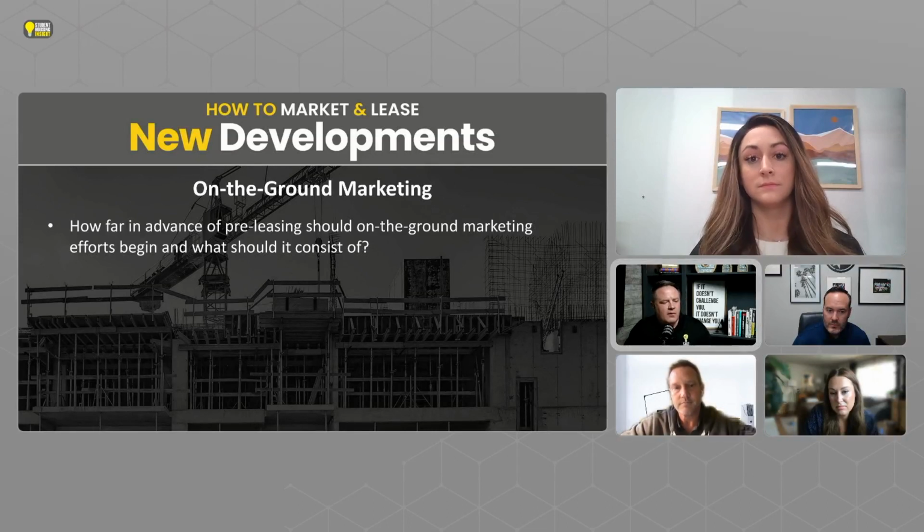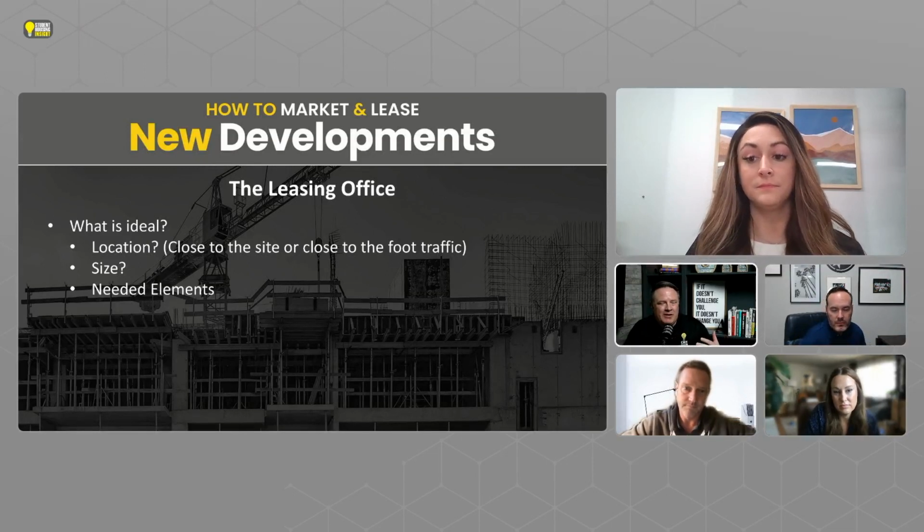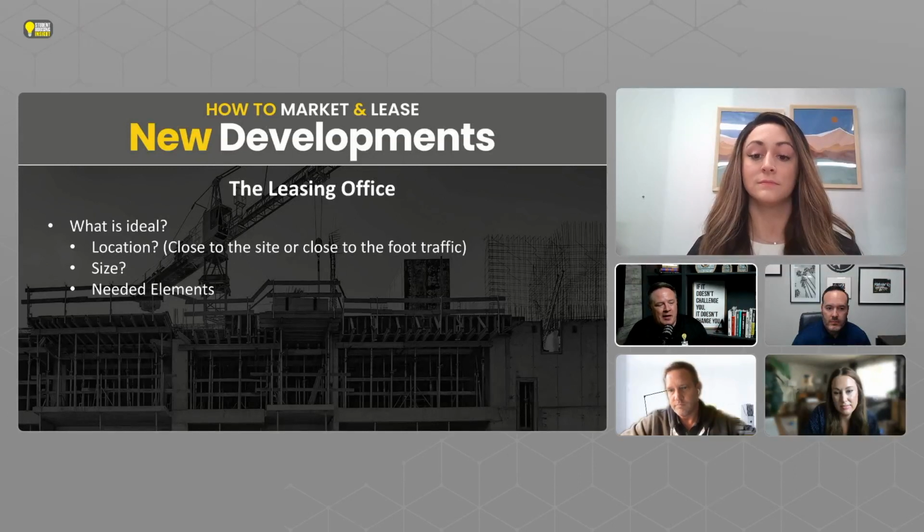Gotcha. Okay. Well, hey, I want to move on to talking about the leasing office, because as we all know, with the leasing office on a new dev, you're not necessarily going to have a model to show off. I have seen some that have built out models within a leasing trailer or something like that.